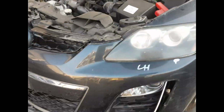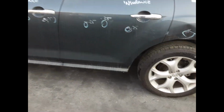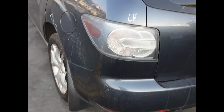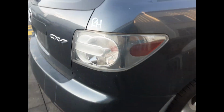We have the left-hand headlight, left front 19-inch black alloy mag with a good tyre, left power door mirror, left front door has 2 small dents, left rear door has 3 small dents, left rear 19-inch black alloy mag with a good tyre. Left-hand tail light is a little bit milky. Tidy rear bumper cover. Tailgate has no damage. Right tail light is a little bit milky also.